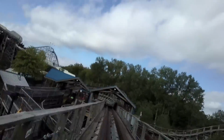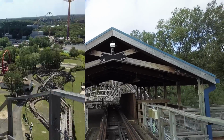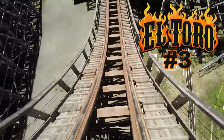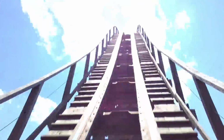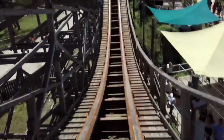Now for the top 3, and please keep in mind, all 3 of these are fantastic and could easily change places depending on the day. Starting off my top 3, I have El Toro, the Intamin prefab coaster at Six Flags Great Adventure. This has to be the craziest roller coaster in the United States, and possibly even the world.